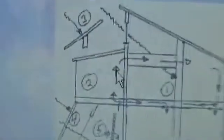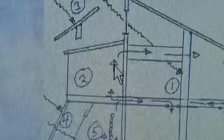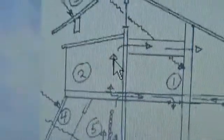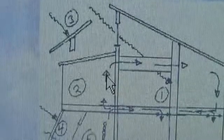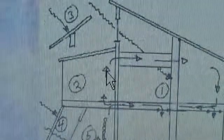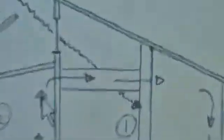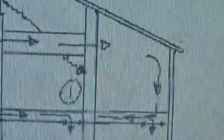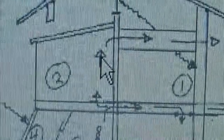Number 2 is they've got the solarium out there where you get more heat gain, and there's an eave there also that blocks it in the summer when you don't want the sun. And that hot air rises, goes up through these little tubes through the living room, and then cool air drops and returns through the floor joists to complete the cycle over there, and that's number 2.